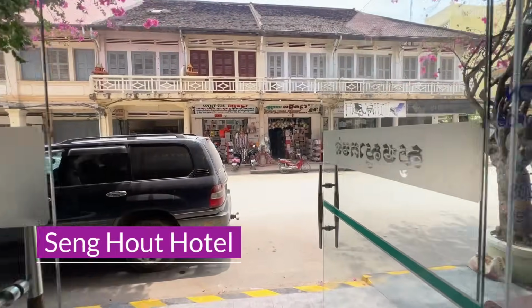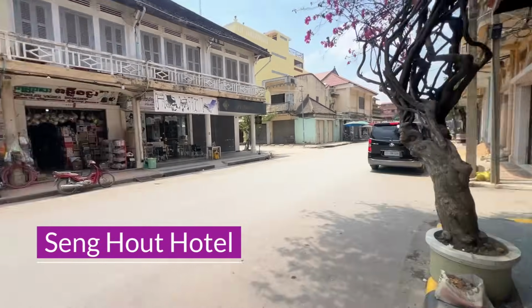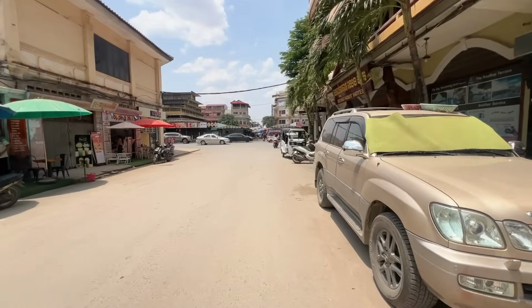Just walking outside of my hotel. I'm staying at the Seng Hout hotel. The room starting from $12, $13 already. It is clean, the staff is friendly, the reception is very helpful, although there is only one lady who actually speaks English. But the rest, there are a couple of guys working behind the desk as well, and they're very helpful as well. But you have to use Google Translate.